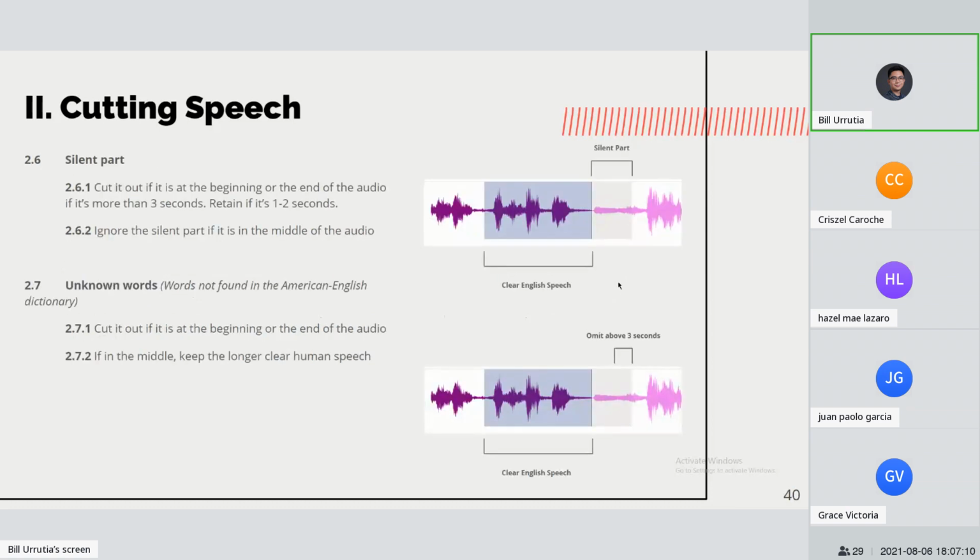Okay, silent part. So here's the silent part rule for Miss Crizel. Cut it out if it's at the beginning or end of the audio and it's more than 3 seconds. Retain if it's only 1 to 2 seconds. So kunyari, ito yung silent part. You can omit above 3 seconds, and before that we can already keep lang, retain.